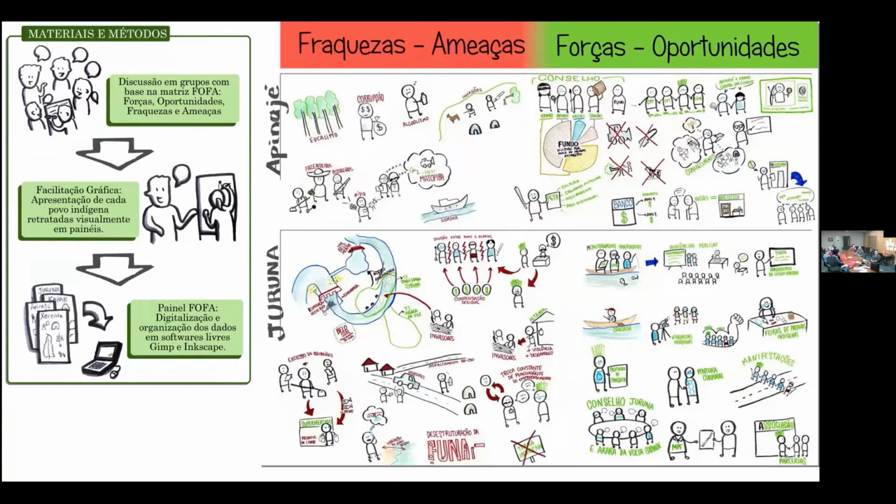As this activity was a SWOT analysis, right? Strengths, weaknesses, opportunities, and threats method. Then I picked all the drawings and organized them in the SWOT, in the negative and the positive aspects of their narrative. So this was also a product of this project: when you apply this SWOT analysis, you organize the drawings describing each indigenous people, what they see as positive and negative. Right?